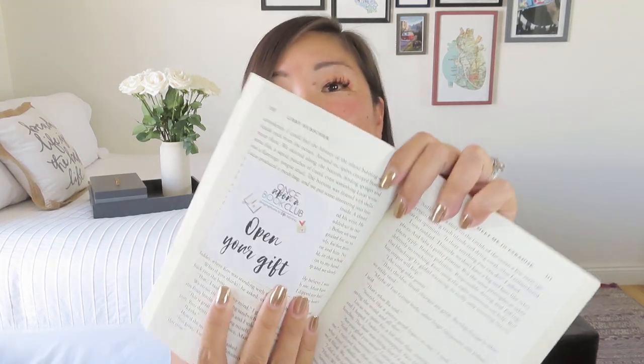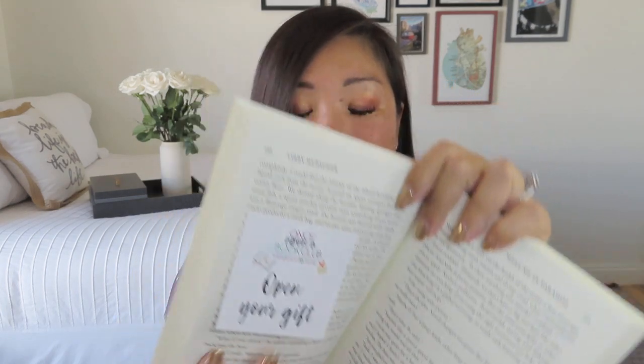So I am going to be reading the passages that are marked with notes that correspond to gifts in this review. So just in case, this is your last chance to hit pause, if you're really just looking at what the gifts are and deciding if you want to get it. This is what it looks like when you get to one of the pages and it just says open your gift, and I will go ahead and open up the box.